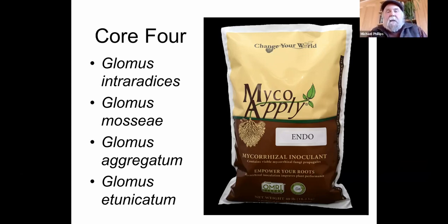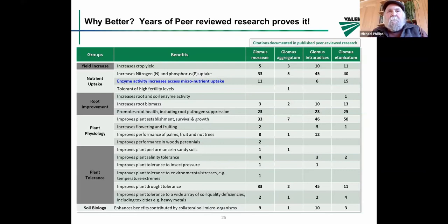Glomus aggregatum, one of its skill sets is being able to break into more compacted soils and open things up. So if you're dealing with a clay soil situation, that's probably somebody you want on your team. And Glomus etunicatum has a lot to do with volatile oil production and things that are more relevant to herbalists. But you get the idea. We're looking for diversity in our fungal team.